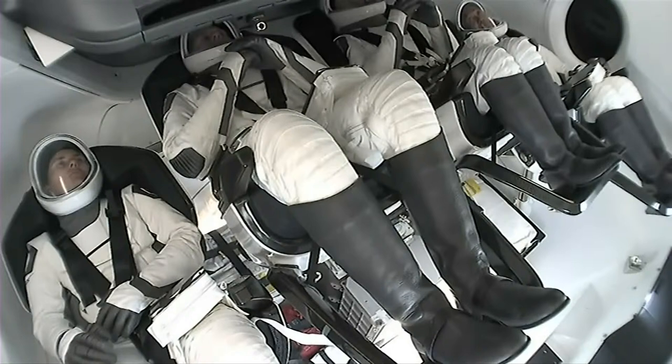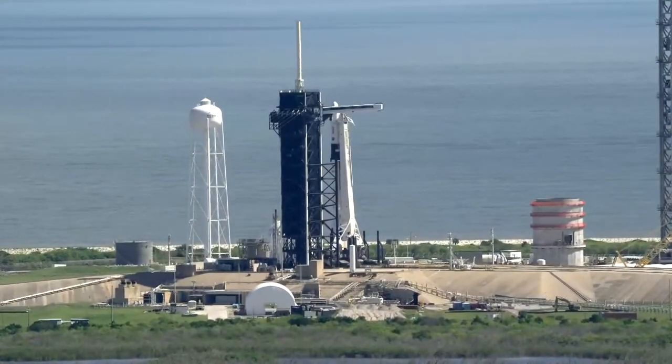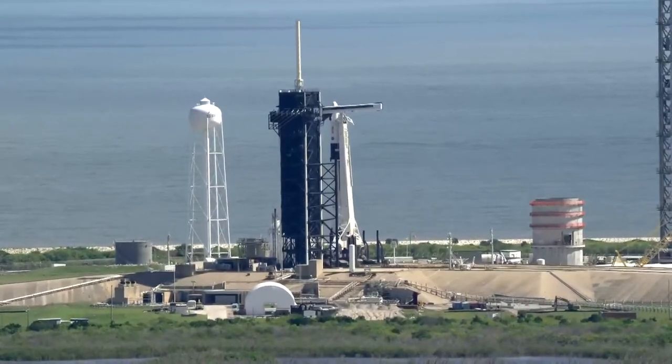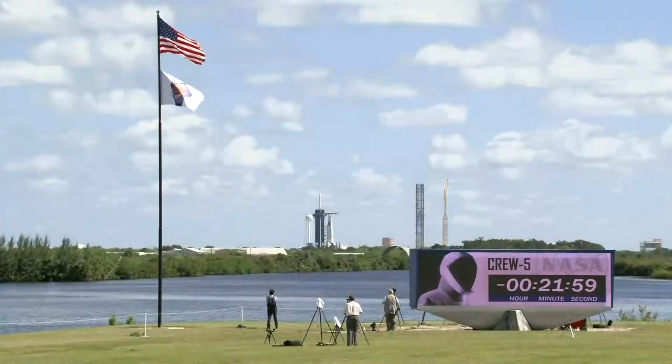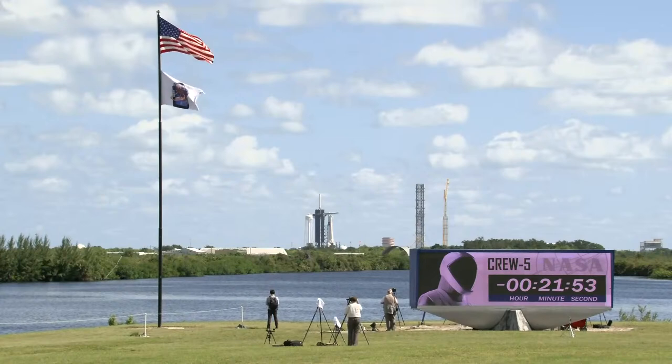We are counting down to our liftoff at just after noon, 12 p.m. and 57 seconds after the hour Eastern time. There was a one-second adjustment. That's pretty typical as happens when we get to this stage of the mission. The mission is the continuation of rotational crew flights to the International Space Station from U.S. soil on private rockets and spacecraft.